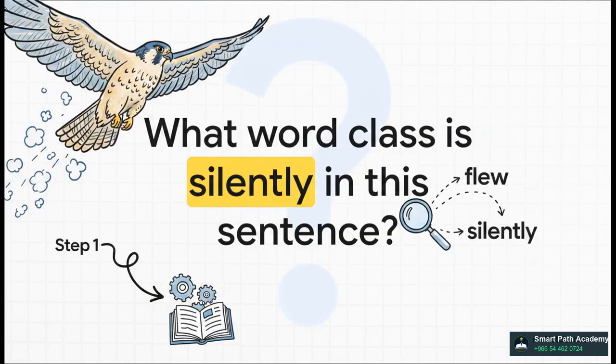All right, detective, time for your first drill. The falcon flew silently across the desert. Your target word is silently. Look really closely at the sentence. Apply step 1 and read the whole thing. Now, step 2. What is silently doing here? What other word is it attached to? Think about those clues from our table. I'll give you just a second to solve it.